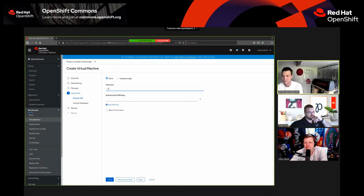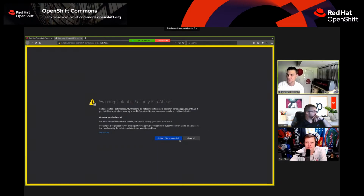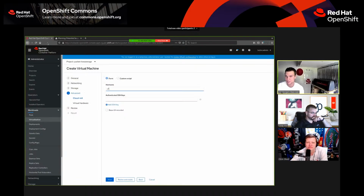So we're going to get that lovely error message about a security risk ahead. So we'll finish deploying the CentOS image first.